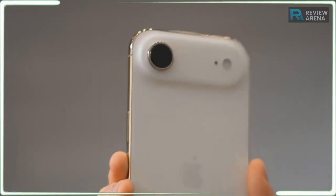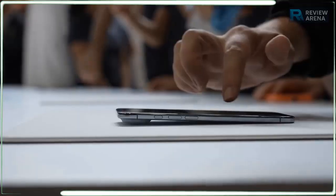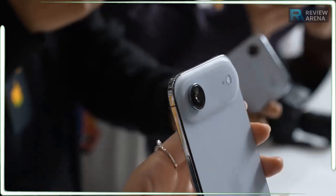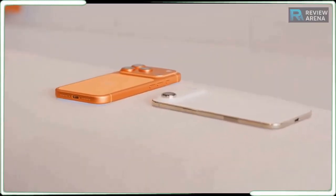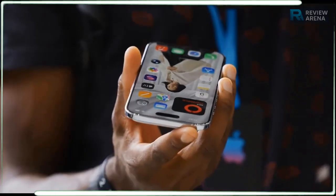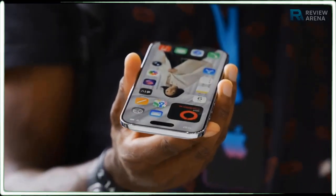The iPhone Air is more than just Apple's thinnest iPhone ever. It's proof that slim doesn't have to mean weak. With its flagship-level performance, gorgeous design, and versatile camera, the Air could easily be the sweet spot iPhone for people who don't need Pro Max specs but still want something that feels premium.